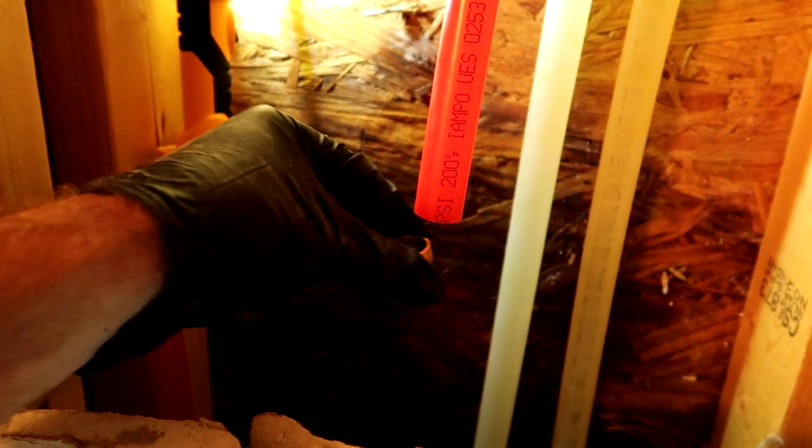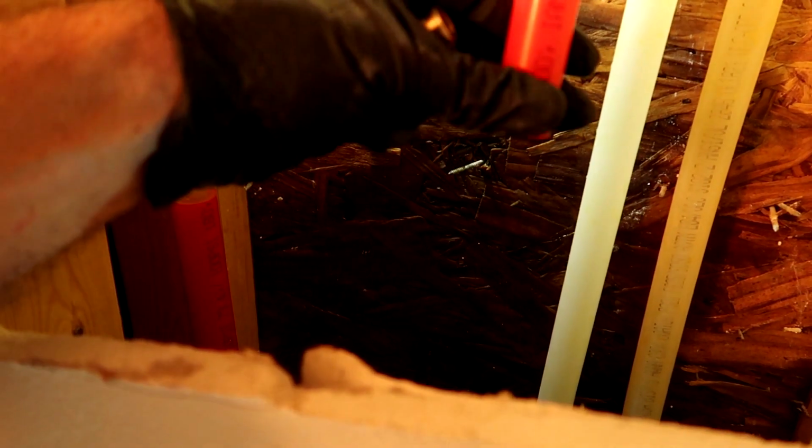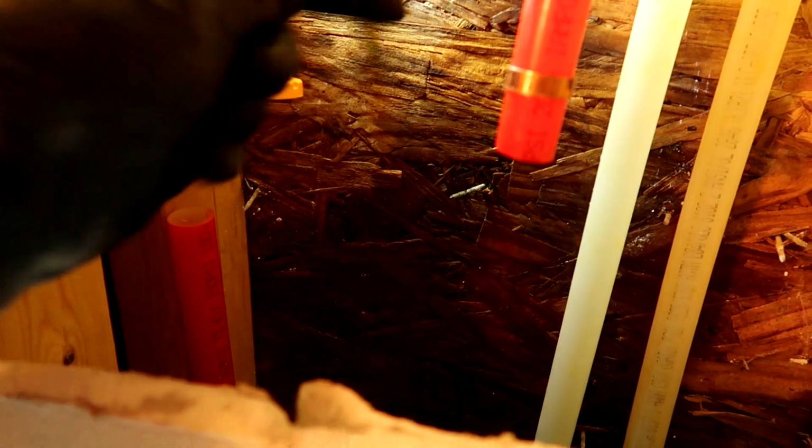Don't forget to put your PEX rings on first. Then we're going to clamp it down. Jet clamp it, as old Steve Lav likes to say. We're going to jet clamp it down.